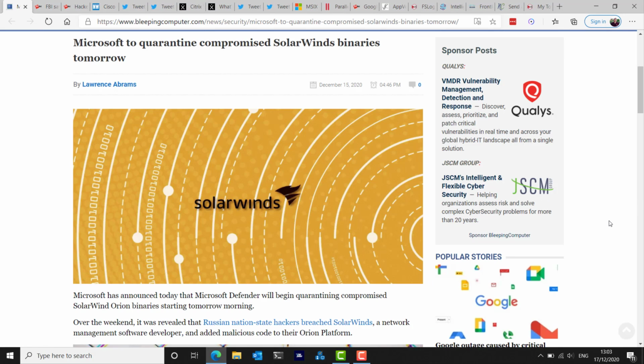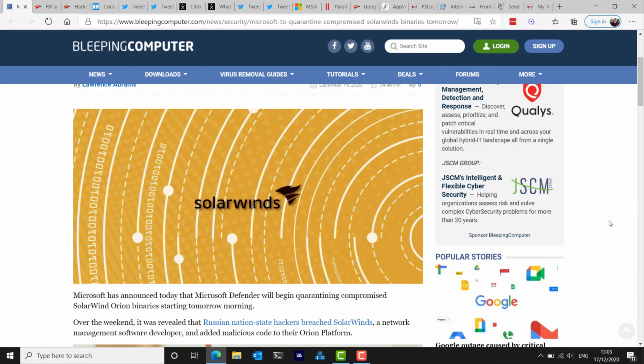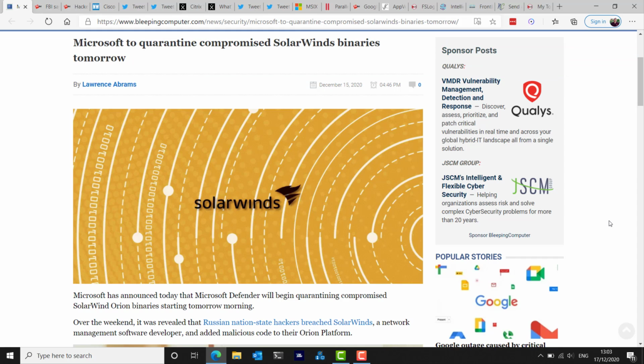BleepingComputer.com recommended some steps that include: 1. Immediately isolate your affected devices. If malicious code has been launched, it is likely that the device is under complete attacker control. 2. Identify the accounts that have been used on the affected device and consider these accounts compromised. Reset passwords or decommission the accounts.